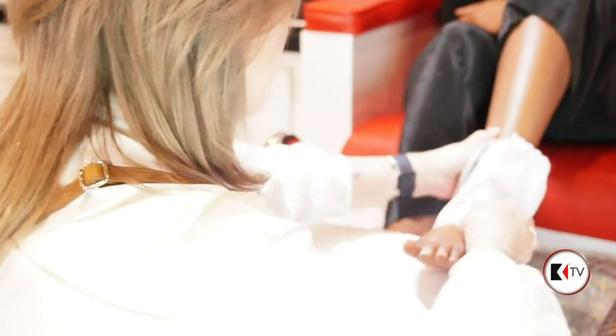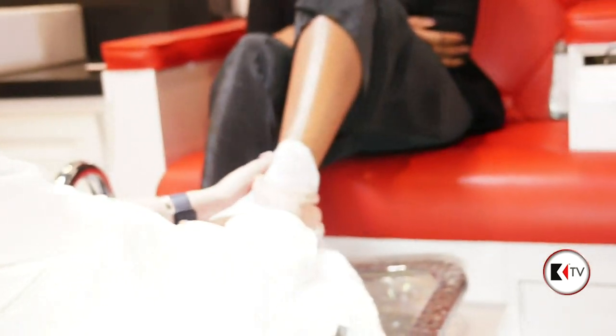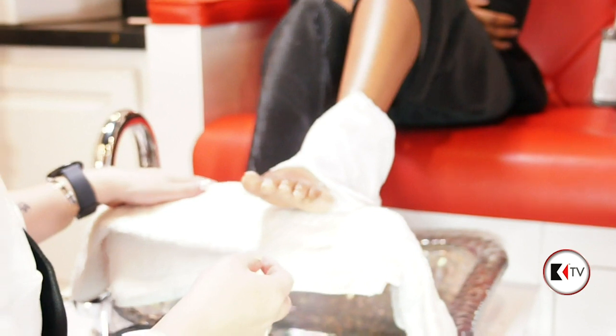I'm doing this. Colors. Then you can work on the polish. Or even if she's not doing anything about polish or gel, I'm going to leave it like 10 minutes. Yeah, that's a great idea. It's for you, Sue. So when you do the foot mask, is that after the massage? After the massage. Yeah.